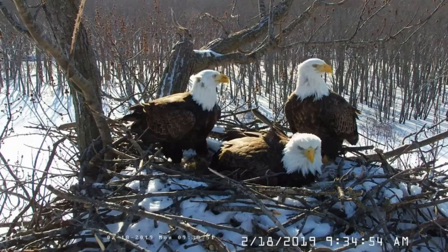So these are early nesters, and they really endure some dire weather up there. That's Hope, the female in the middle with the two males. This was 2019. That's the year that they had 3 young. So it's really incredible what these webcams show as far as what these eagles endure.